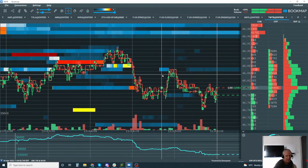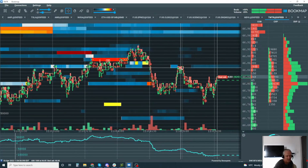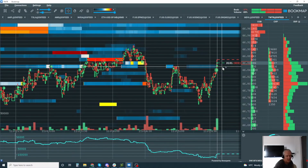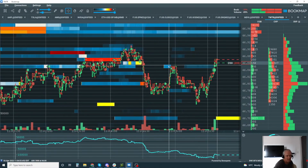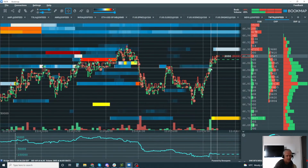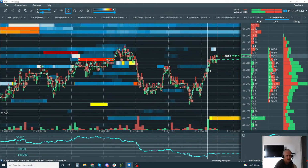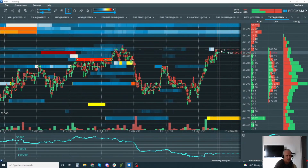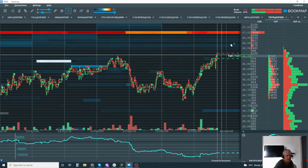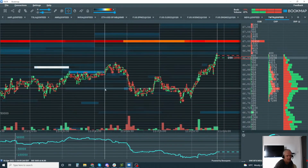Okay, we were kind of looking for more buyers back up here, and we still might get it. Yeah, here they go. All right, so now, this was convoluted. The low volume pullback still made a lower low here, but now look at the buyers back up here. Okay, getting out of the way, we should get our buyers. We should be able to hit 47 now. Okay, looking for 47.